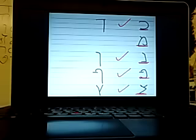The Mem is unique, and perhaps that's why it gives students trouble. It's that right angle followed up by that curved line. Again, let me do the Mem. The right angle followed up by the curved line.